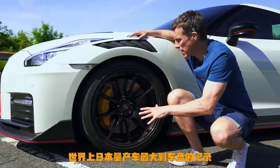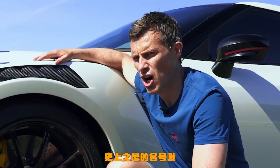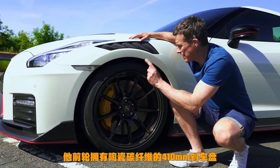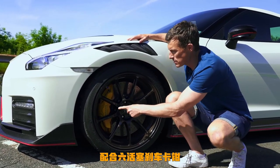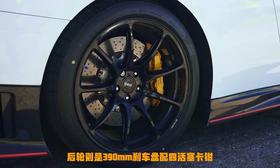It has the biggest brakes ever fitted to a Japanese production car in the history of the world. So you've got carbon ceramics all around, 410mm discs up front, gripped by 6-piston calipers. At the back, 390mm discs, gripped by 4-piston calipers.